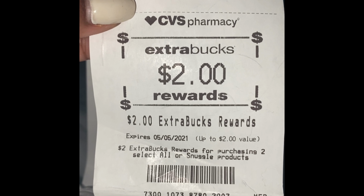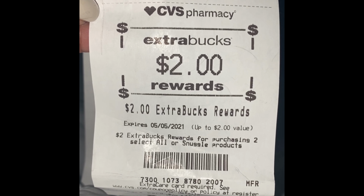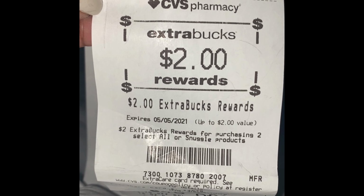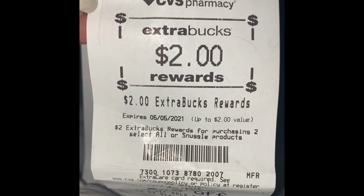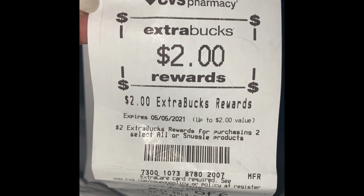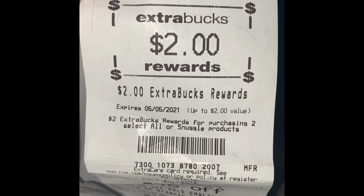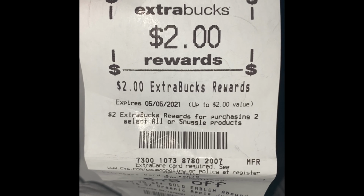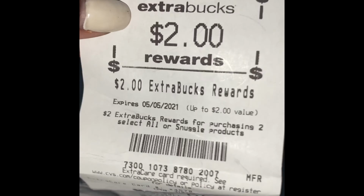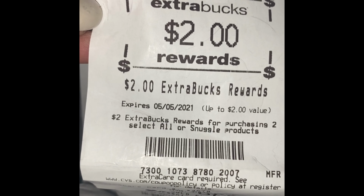You can only do this deal one time, but since I still have my 50 cent manufacturer coupons, I will be going back to get more of the Snuggle. I'll just start me a little stockpile with the Snuggle, honey, okay? I'm thinking it only knocked it out because my total was $1.79, y'all, and I just don't know why it knocked it out. I just didn't have time to sit there and figure it out, so it is what it is. But yeah, so I did that, y'all, and let me tell y'all what else I did.